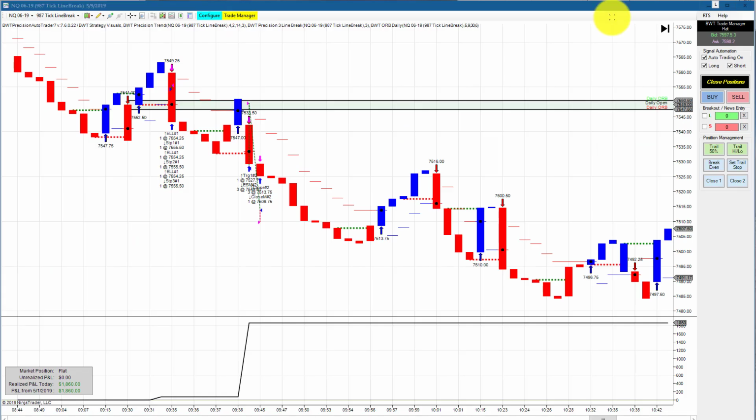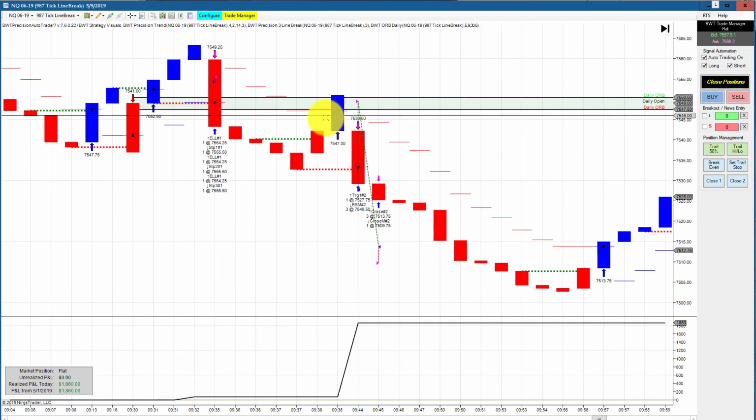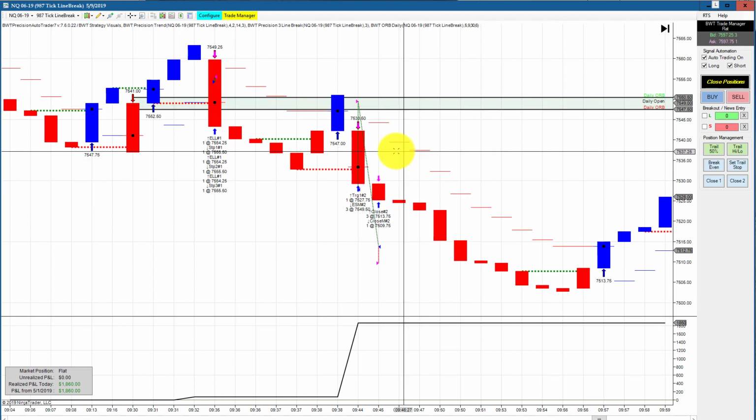Okay, back to today's performance for the Autotrader. First day back, really great day. First up is the NASDAQ on a line break chart using our open range filter. You guys shouldn't overlook line break charts. Now, they don't have tails.